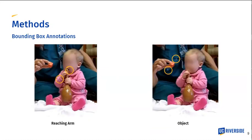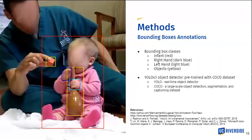Therefore, the graduate students used an annotation tool to place bounding boxes in one image. Here is a picture with bounding boxes using an open source annotation tool. As you can see, compared to the previous image, the bounding boxes are clearly visible. The tool placed bounding boxes for 4 classes, which are infant, right hand, left hand, and objects with different colors, and extract the top left, height, and width.